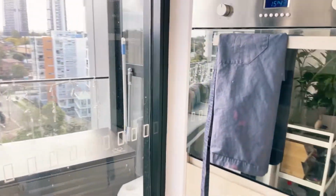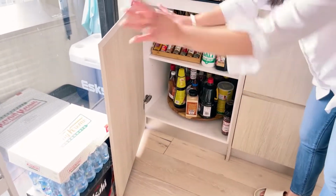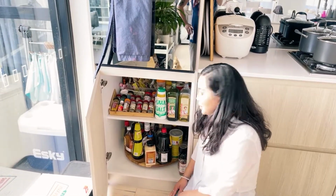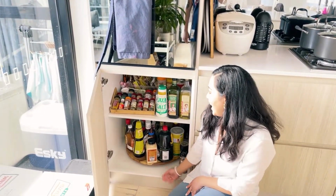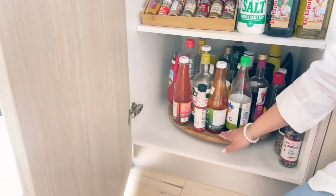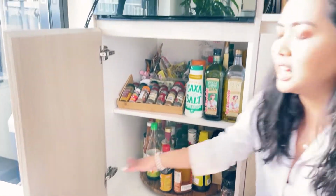And dito naman ay ang aming spice and condiments drawer. So, again, teritoryo to ng asawa ko, kaya pagpasensyahan nyo na kung hindi ganun ka-perfect. So, ang contribution ko talaga dito naman ay itong Lazy Susan. Kasi lalo na napakalalim ng cupboard na to. So, pag may mga spices na nandun sa pinakalikod, ang hirap niyang kunin, lalo na nasa ilalim.